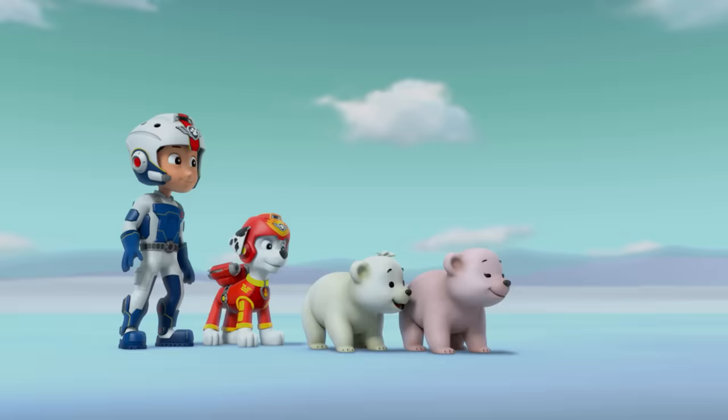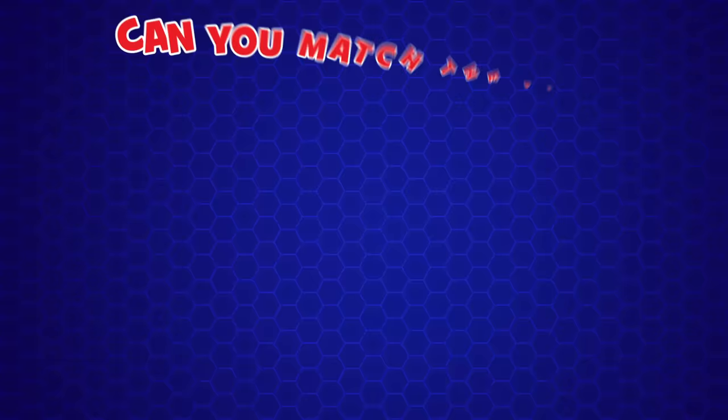They're in perfect health, Mama Polar Bear. Can you match the pups with their badge?